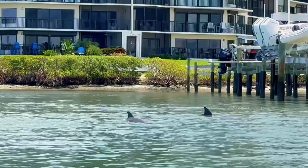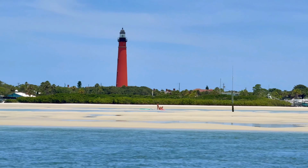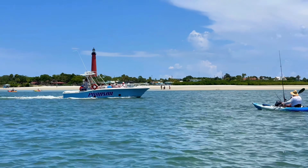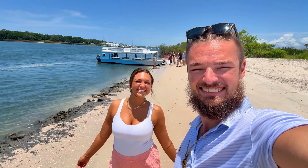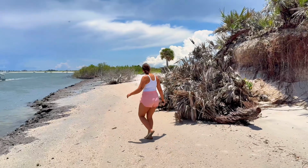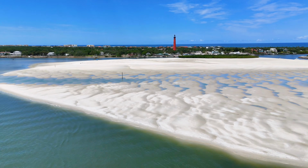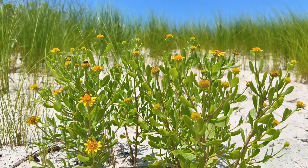The tour also gave us a really cool perspective of the inlet, with the disappearing island on one side and Shell Island on the other, all while still seeing the lighthouse. The guide explained to us how the land masses shift over time with the tides and storms, and we got to walk around on Shell Island and explore for a little bit, and we even saw an ice cream boat. The next time you're in Ponce Inlet, make sure you get out on a dolphin tour with Ponce Inlet Watersports.